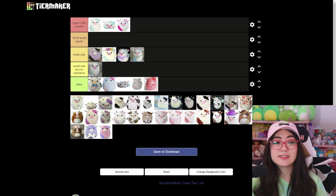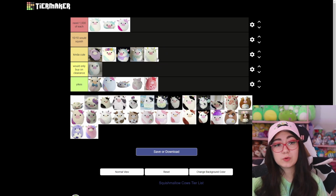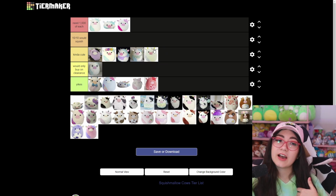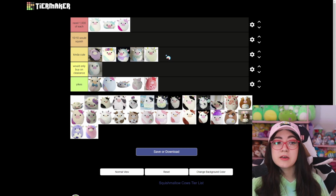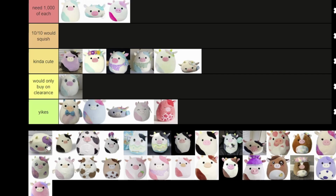So next, this is Candace. Candace is pretty cute. She's a pretty solid Squishmallow. She does have the little tie-dye rainbowy spots, but I don't really mind them that much because the rest of her is really cute and I like the little lashes. Same with the stackable, pretty cute.